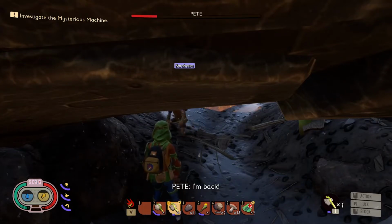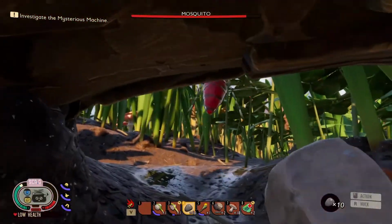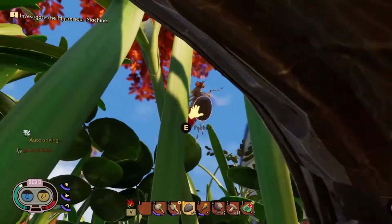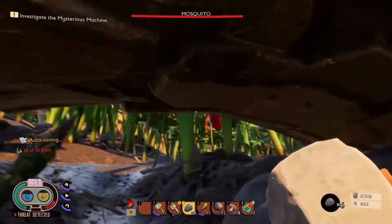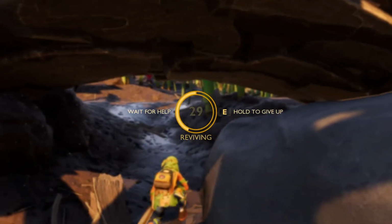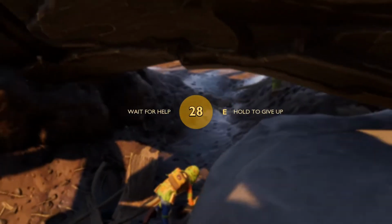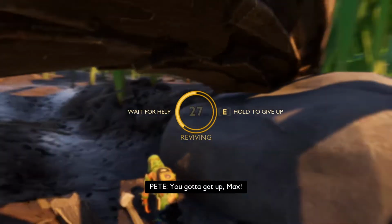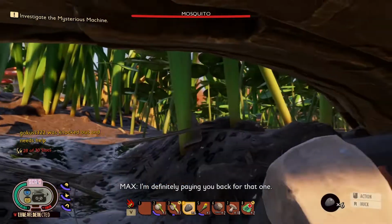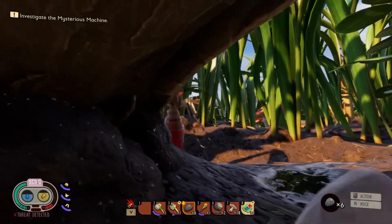Let's throw a rock at it, maybe it'll go away. Oh! Get out of here, you freaking jerk! Yeah, that's right! Oh! Gotta get out, Max! Wait, what? Gotta get out, Max! Mosquito, I'm definitely paying you back for that one. Yeah.